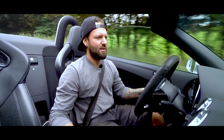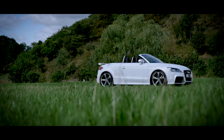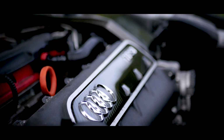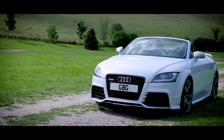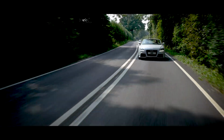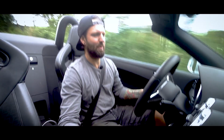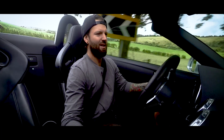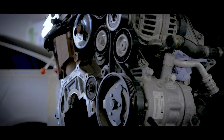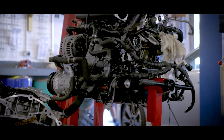Just wanted to tell you about this TT RS that we've been working on for the last couple of weeks. The customer lives in Gibraltar, over revved it and started having a pretty bad rattle. So he went to a local dealer in Gibraltar that quoted him €26,000 to repair it, which is a lot of dough. So he spoke to us and shipped it over to us. We managed to strip it and rebuild it for a fraction of the cost of that.